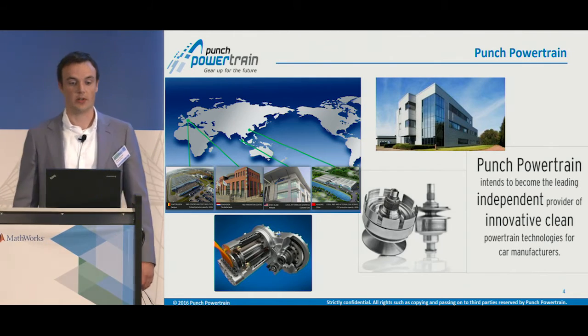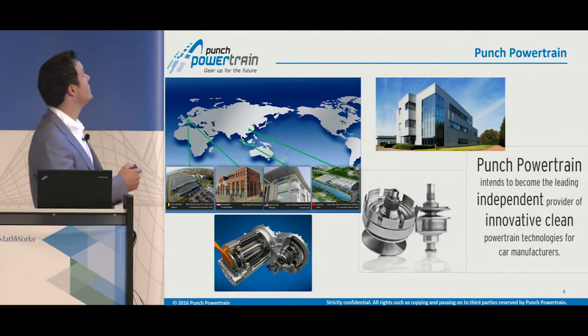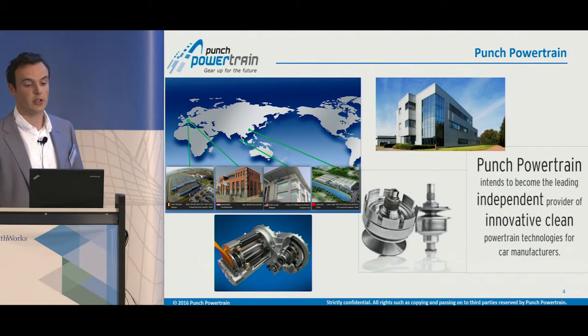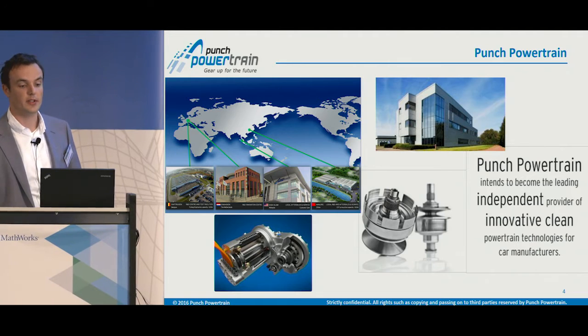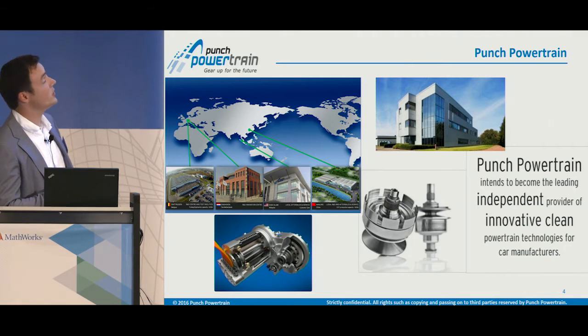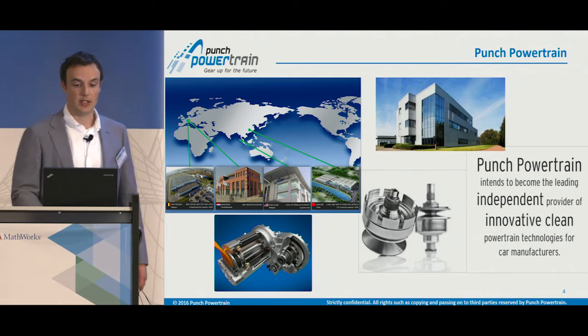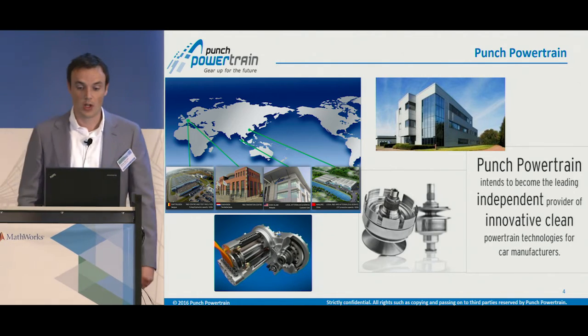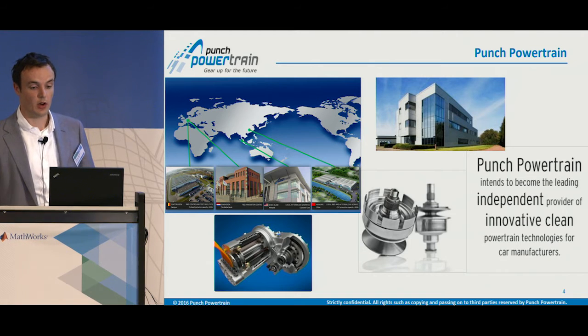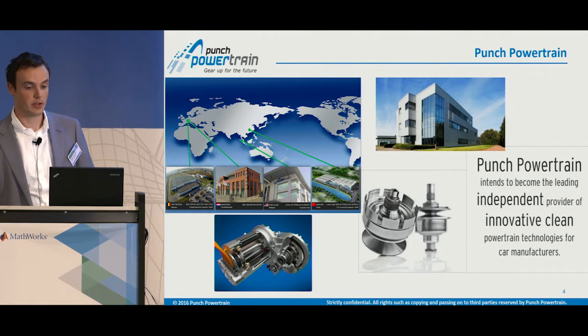So Punch Powertrain, it's a Belgian company. Our headquarters is in Sint-Truiden. We also have an R&D office in Eindhoven. We have a small after-sales office in Malaysia and an assembly plant in China. We are an independent supplier of clean powertrains.